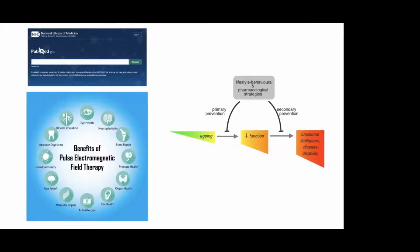But again, you can take a look at any of these topics, type in PEMF, and this is the website you would go to get viable information. You can actually choose any topic and put it in there, and you will see quality research that the government has put in the National Library of Medicine. So this information is coming from the National Library of Medicine.